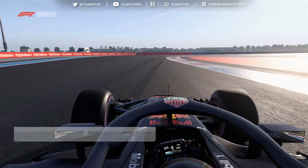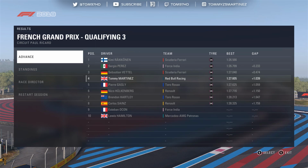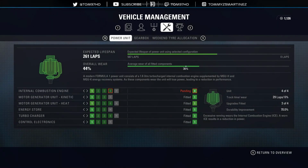In Q3 we came alive and we found the pace. And we qualified on the second row of the grid, albeit with Lewis and Ocon not setting any lap times for some reason. I'm guessing maybe they didn't have any tyres left. But all in all, a great qualifying for us. And I think I could have beaten Vettel if I had not made that mistake. So, yeah, not too disappointed.